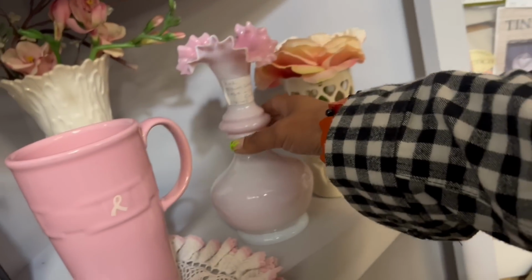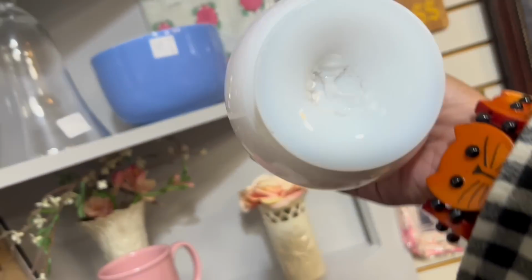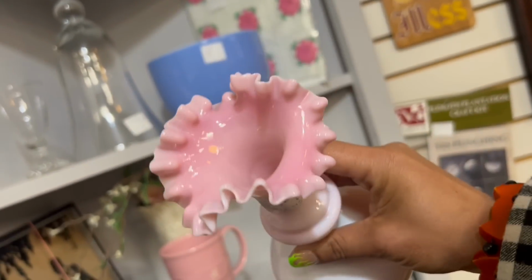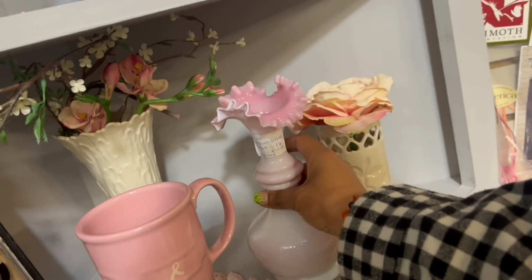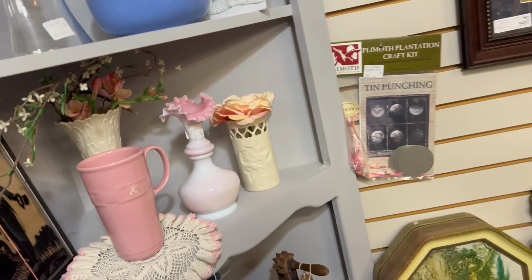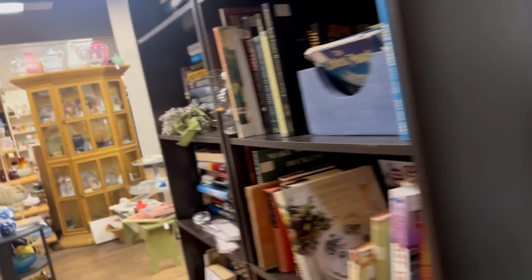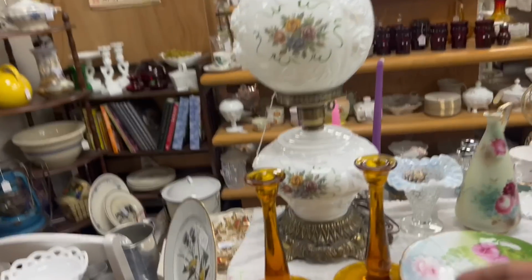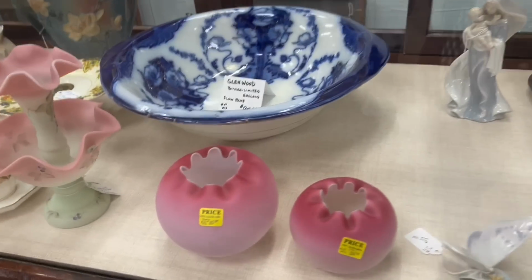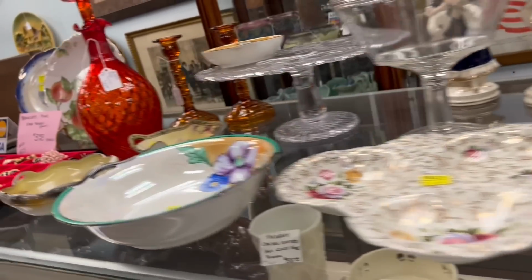Look at this vase. That's really quite special. 16 on that. That's not bad. Could definitely make a few bucks off that. But I'm doing the pink train or whatever it is. I have so many pink glass vases right now that I'm kind of overseeing them.